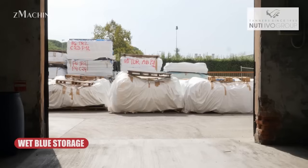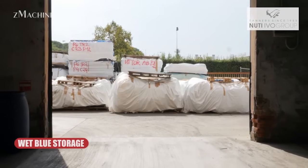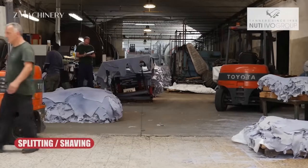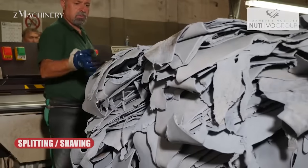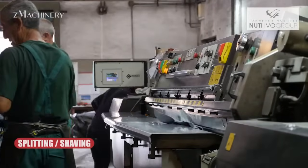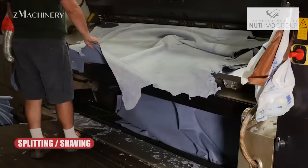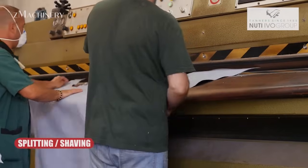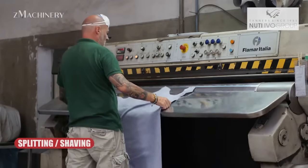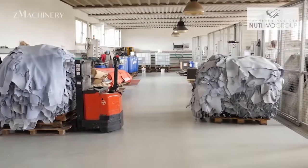Wet blue grading and storage. Wet blue hides, named for their bluish color from chrome tanning, are graded based on quality and stored in a controlled environment for further processing. Splitting and shaving. To achieve a consistent thickness, the hides are split and shaved. This step allows for different thicknesses depending on the leather's intended use, such as for garments or upholstery.